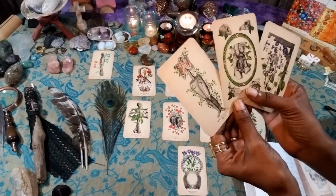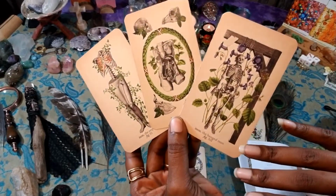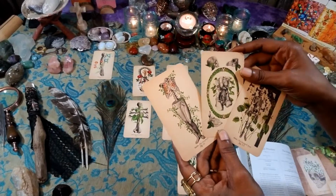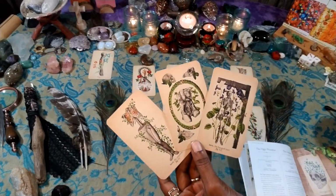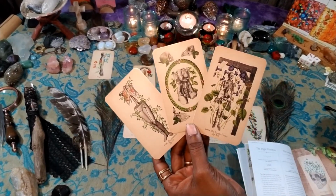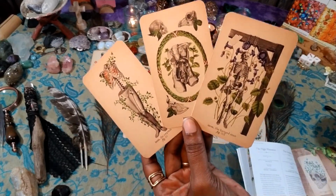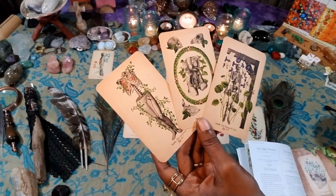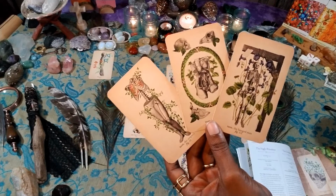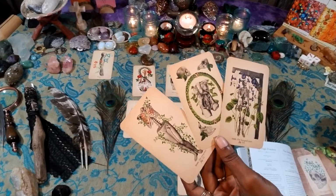Wow. You can even see a lot of the greenery that the deck creator has incorporated in this set here. And how does that inform your reading, right? With the green, the life force, right? Nature, fertility, health, a new perspective, reaping all the beautiful benefits of what you have sown, you know.